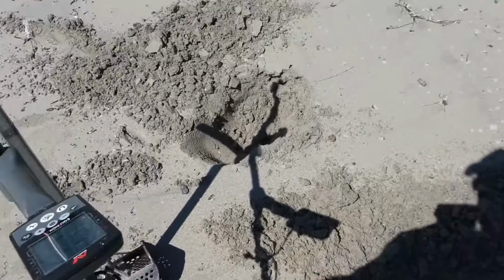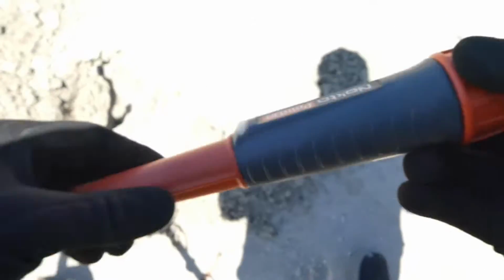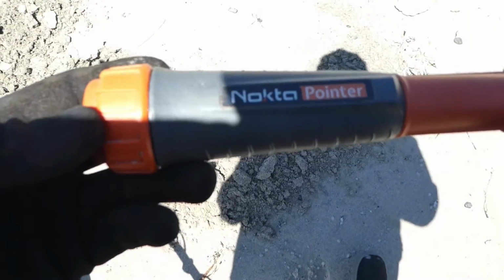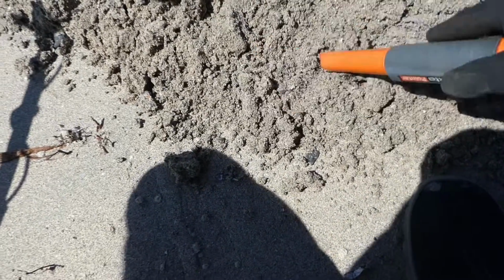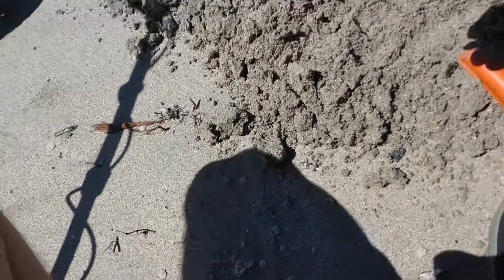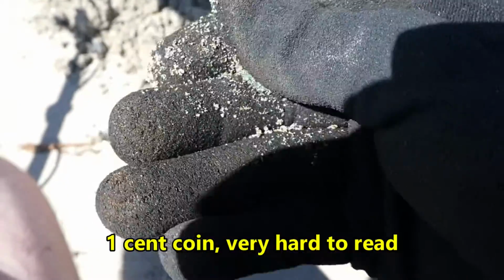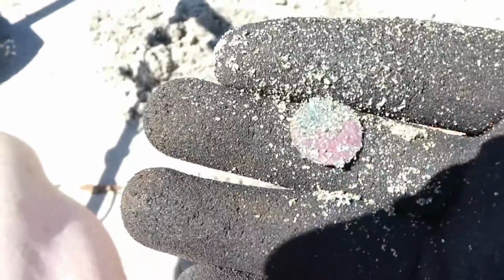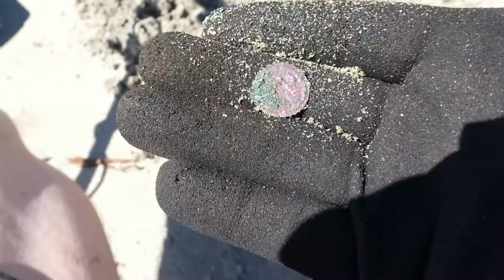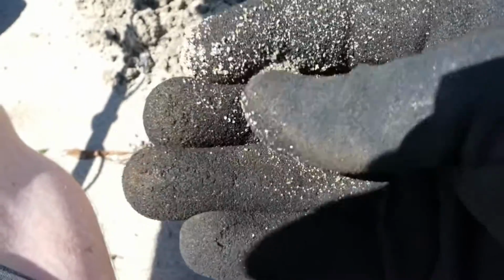Alrighty, next signal, guys. I had a pretty solid 17 down there. It's telling me it's in this pile here, so I'll get the pinpointer out, the Nocta pointer from Detect Ed, and let's give this a crack. I don't think it's going to be anything fancy. Oh yeah, I can see something. Oh, that's a coin. That could be a little 1-cent coin. It's pretty thin. It could be a little threepence. Anyway, there's an old coin for you. That's it, let's find a few more. Geez, I can't really read that. She's going to be hard to tell what it is, but it's another little coin.